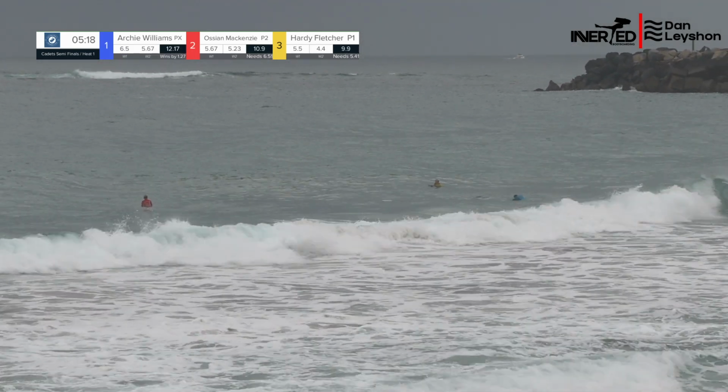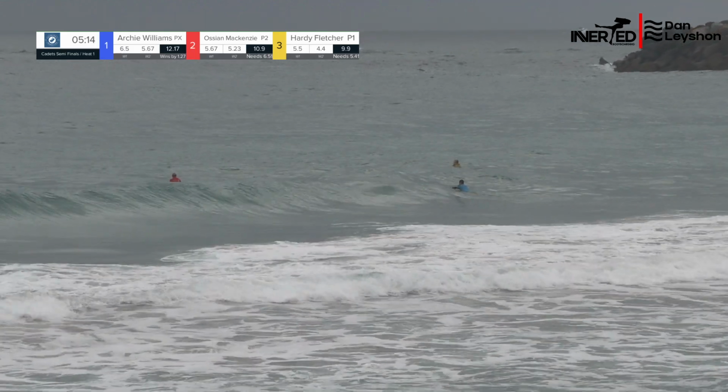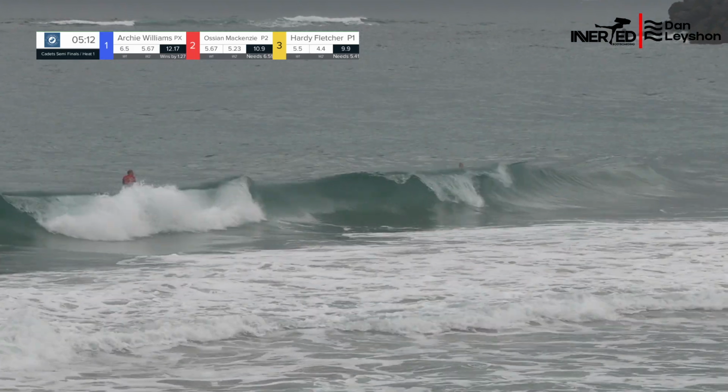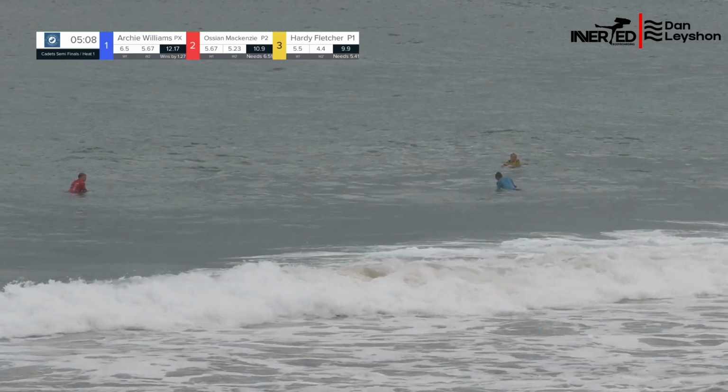Not one of the bigger waves, but there we go, 5.67, and he's just streaked even further into the lead now with a 12.17 total. Ocean looking for a 6.5 if he wants to catch back up to Archie Williams.